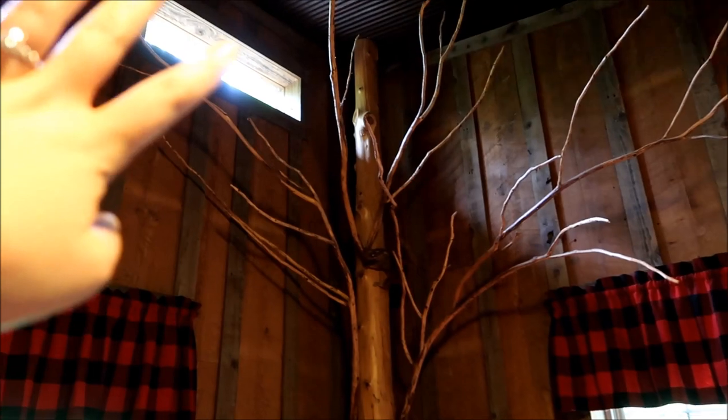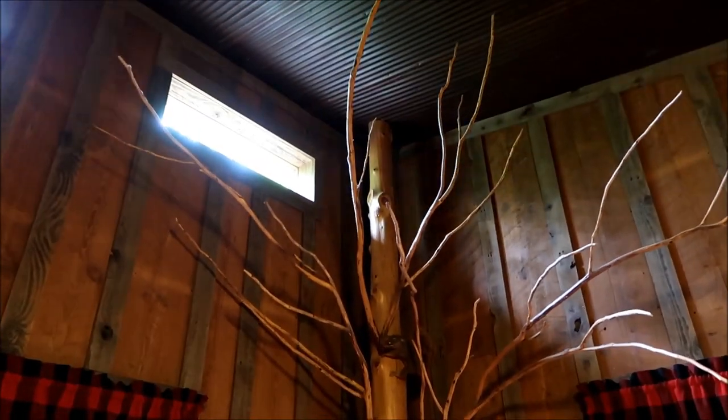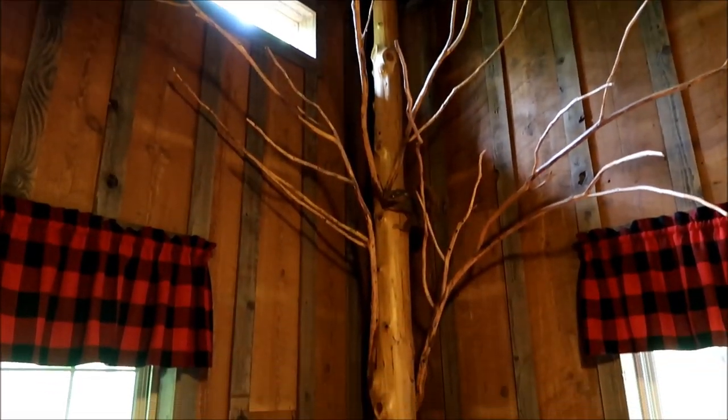The boys love this tree. And if you look up in the tree, there's a little squirrel hiding up in there. And there's a funny story behind that squirrel. So if you ever come and stay in these cabins, ask them to tell you the story behind the tree and the squirrel.